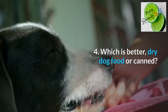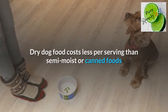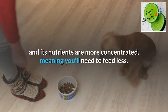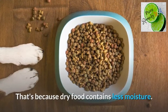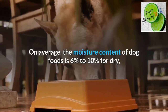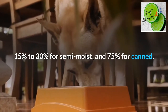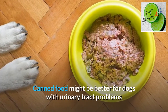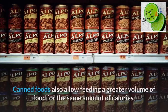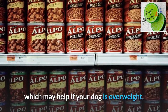4. Which is better, dry dog food or canned? It depends on your pet and your preferences. Dry dog food costs less per serving than semi-moist or canned foods, and its nutrients are more concentrated, meaning you'll need to feed less. That's because dry food contains less moisture. On average, the moisture content of dog foods is 6% to 10% for dry, 15% to 30% for semi-moist, and 75% for canned. Canned food might be better for dogs with urinary tract problems because of its higher moisture content, Wakshlag says. Canned foods also allow feeding a greater volume of food for the same amount of calories, which may help if your dog is overweight.